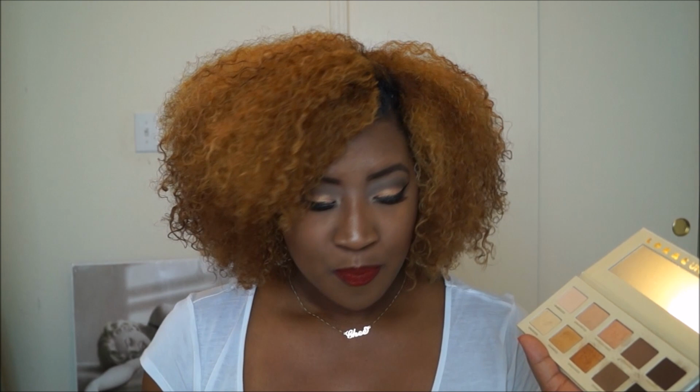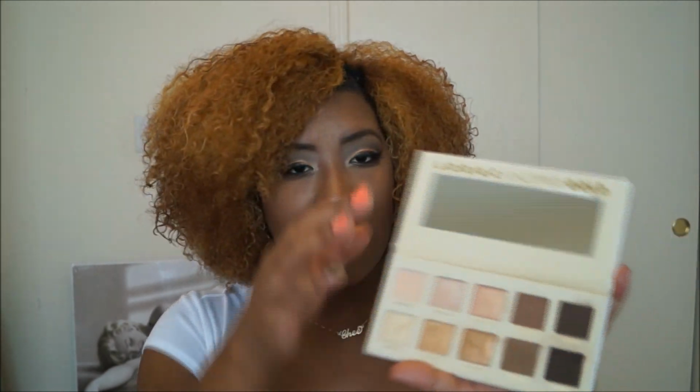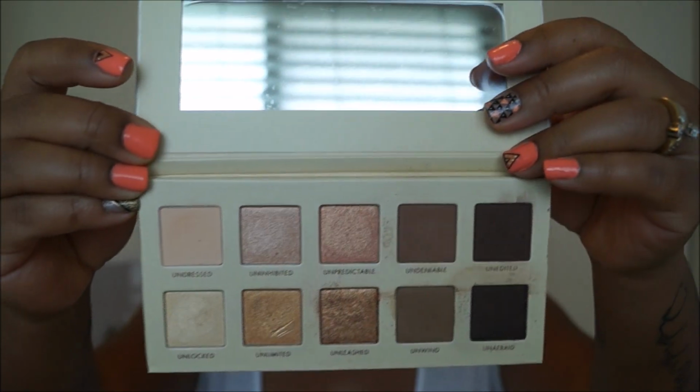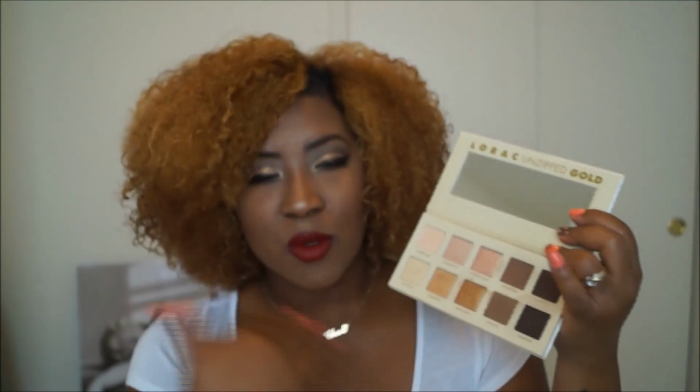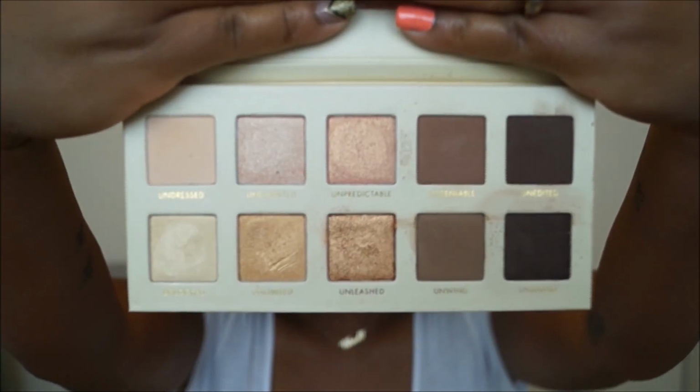So this is just how it looks on the outside. One thing I really don't like is when you do use it, it gets really messy. And it's that typical Lorac packaging. So once the eyeshadows get on it, it just gets really dirty. So this is how it looks.